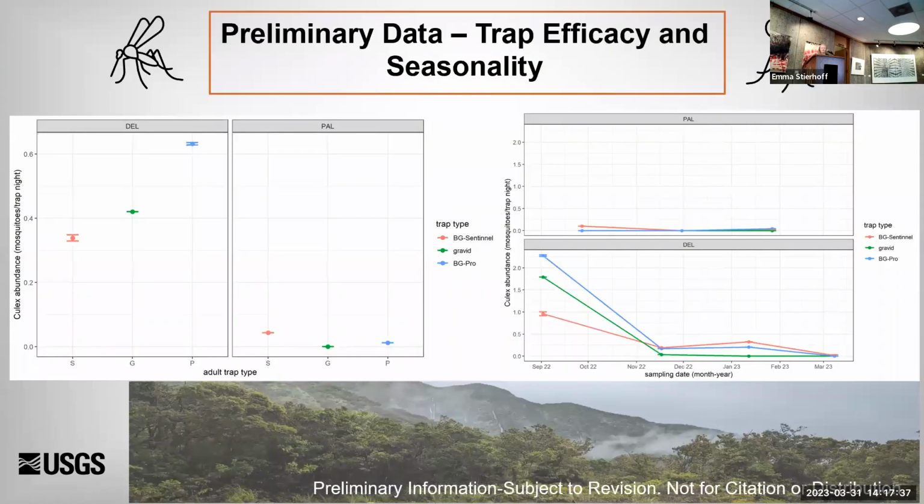As this is an ongoing project, all data at this point are preliminary, but we are seeing some interesting patterns. As we expected, we are seeing many more mosquitoes at the lower elevation site than the higher. Over the past 8 months, we have caught 356 Culex at Delta and only 10 at Polychaea.